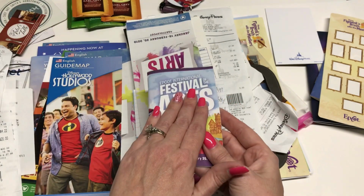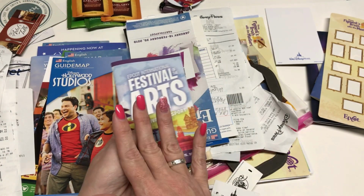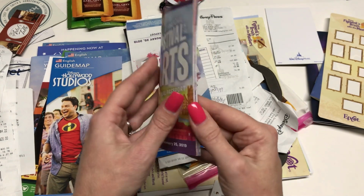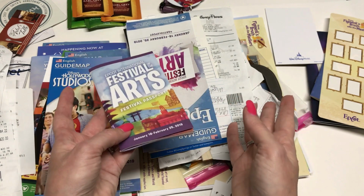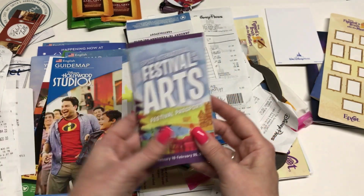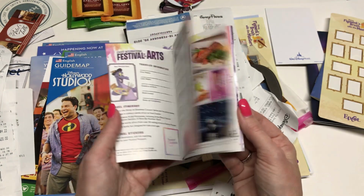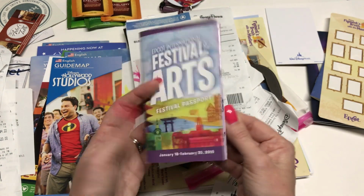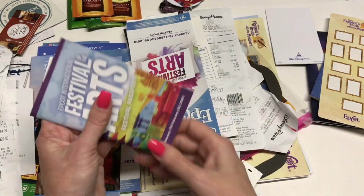Not necessarily at the Festival of the Arts, but like the Food and Wine and the Flower Festival, they always have booklets like this, and you used to get a free gift for completing everything. This one, no free gift. I guess that's just another perk they got rid of. That is a bummer, but it's still a cute little souvenir booklet. I don't like when they have all this special stuff and then they slowly start getting rid of it. So that is a bummer.